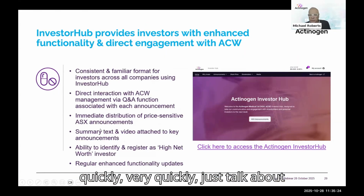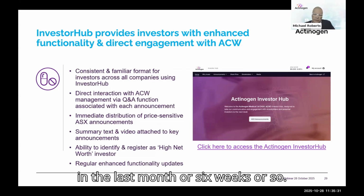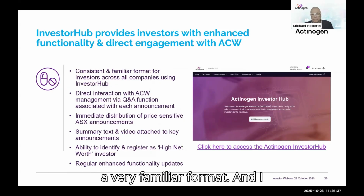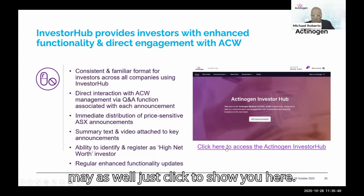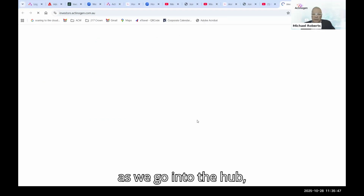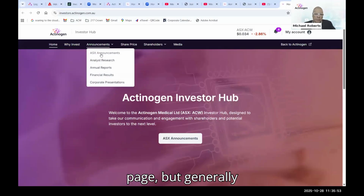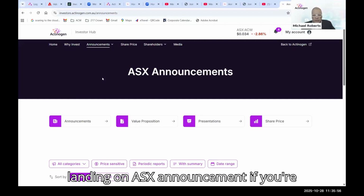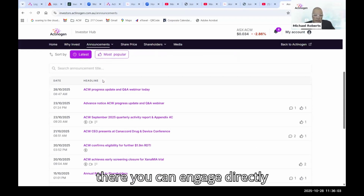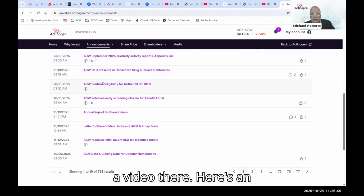I'm just going to very quickly talk about Investor Hub, which we've launched in the last month or 6 weeks or so. For those of you who have used Investor Hub before with other companies, it'll be a very familiar format. And I may as well just click to show you here. You can read those bullet points, but as we go into the hub, you're faced with this if you go to the general intro page, but generally landing on an ASX announcement if you're accessing via an announcement. And there you can engage directly with the management team. There might be a video there.